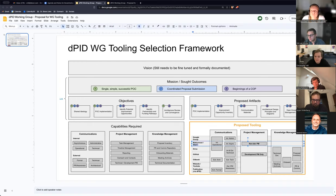Does anyone have thoughts on platforms that they think would either better satisfy these capabilities or that they would prefer to use based on what's actually here?